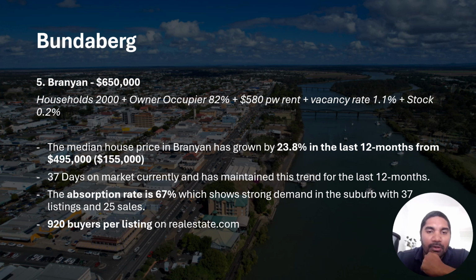And look, it's just been the trend, I suppose, with these top 5 suburbs in Bundaberg. They've all done some really, really good figures, and it would have been nice to invest in these suburbs 12 months ago, that's for sure. Making some really good coin here, but nonetheless, we can only look at the point in time data now, and see if there's still opportunity in this suburb.